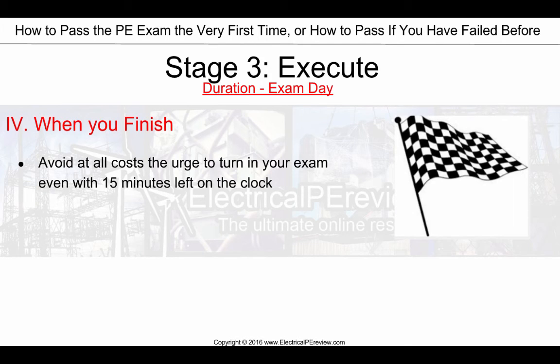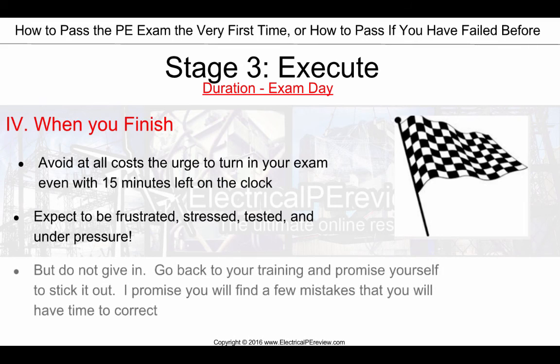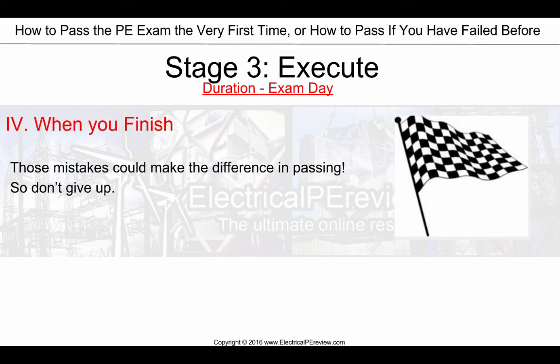So when you finish, avoid at all costs the urge to turn in your exam, even with 15 minutes, 10 minutes, 5 minutes, 2 minutes, 1 minute left on the clock. Avoid it. Use every minute, every second. Expect to be frustrated, expect to be stressed. Man, probably drink a lot of caffeine. You've been studying, you're nervous. Expect to be under pressure, but I don't want you to give in. I want you to stick with it. I want you to go back to your training. I want you to promise yourself to stick it out. And in return, I promise you will definitely find a few mistakes that you will have the time to correct. And once again, these could make all the difference in passing. So don't give up. You came this far, right? We're not going to give up.